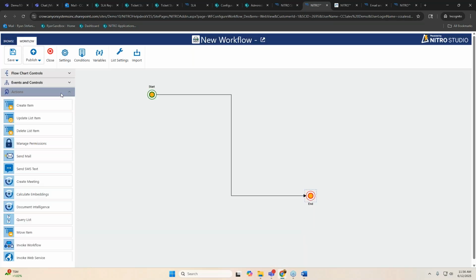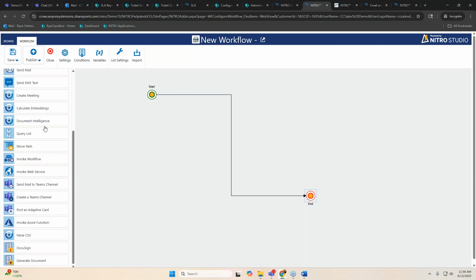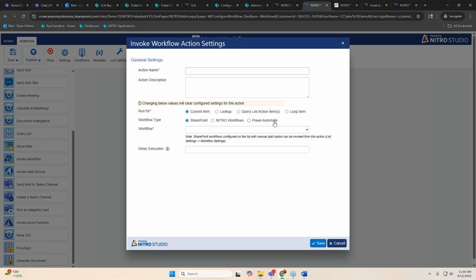And then here are my actions. Something as simple, we talked about a lot of these already. Creating items, sending emails, updating list items, but we also have some pretty cool add-on features, so sending emails or Teams messages, sorry. But you can also create Teams meetings. This is something, again, I use internally. You can invoke workflows or web services, right? So if you're using Power Automate workflows, you can have those be embedded inside of our tool set as well.